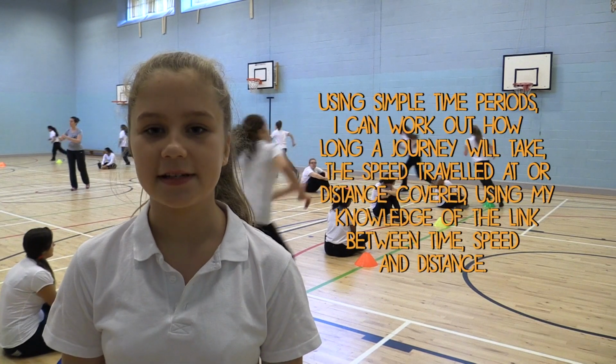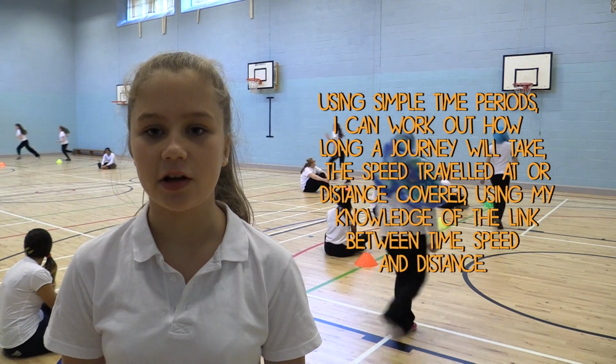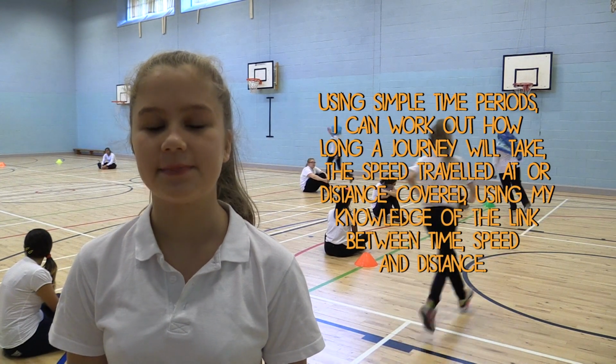Using simple time periods, I can work out how long a journey takes and the distance covered using my knowledge of the links between time, speed and distance.